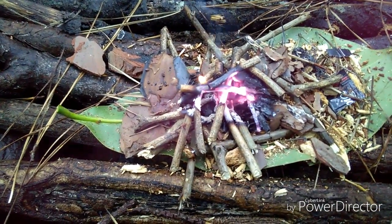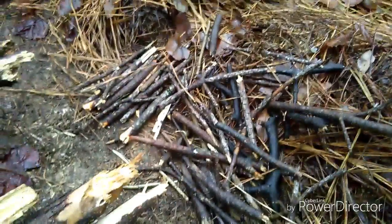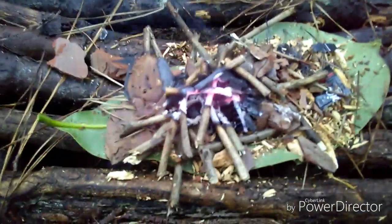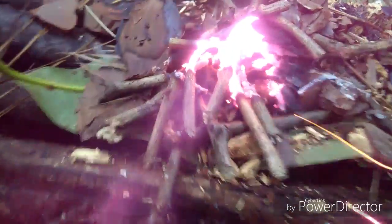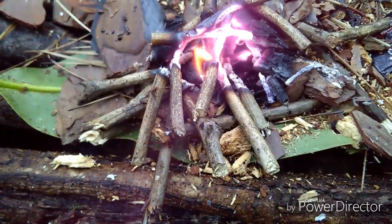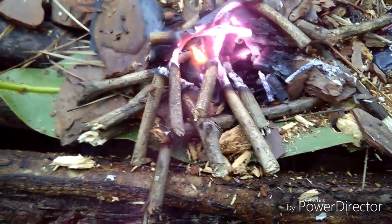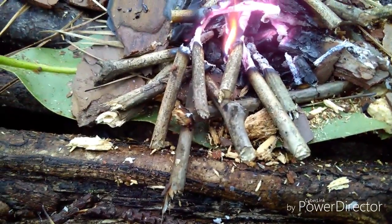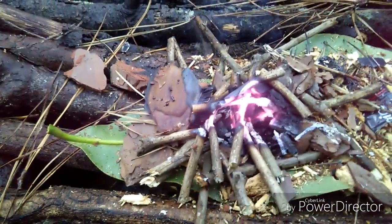But I mean, I got the fire started. And I got my twigs over here, and they're wet, but I'll take my time and get it going. I don't know. I'll give it about 20 minutes, I guess, because I'm fixing to head out. I got the family at the house. I just came out here to do a quick hike.